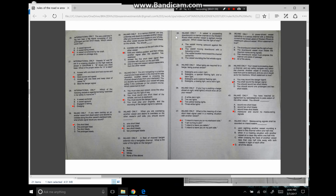34, a vessel is proceeding downbound in a narrow channel on the western rivers when another vessel is sighted moving upbound. Which vessel has the right of way? The answer is B, the vessel moving downbound with a following current. This is the only time in U.S. Coast Guard rules that any boat has a right-of-way over the other boat. Right-of-way is only on rivers, and the person that has right-of-way is going downstream. Okay, so B, vessel moving downbound with a following current.